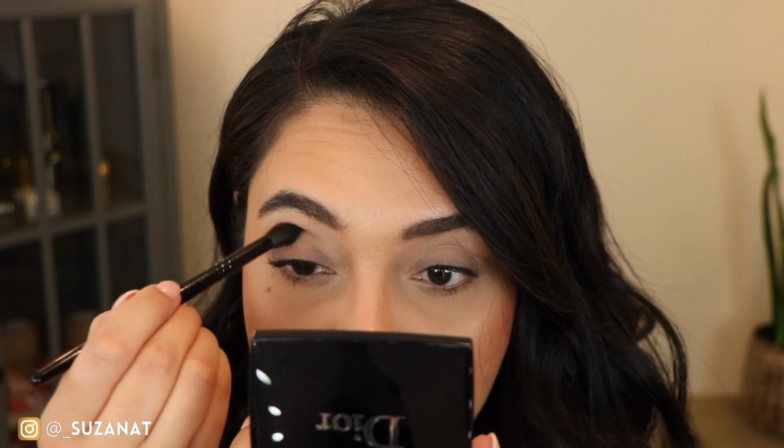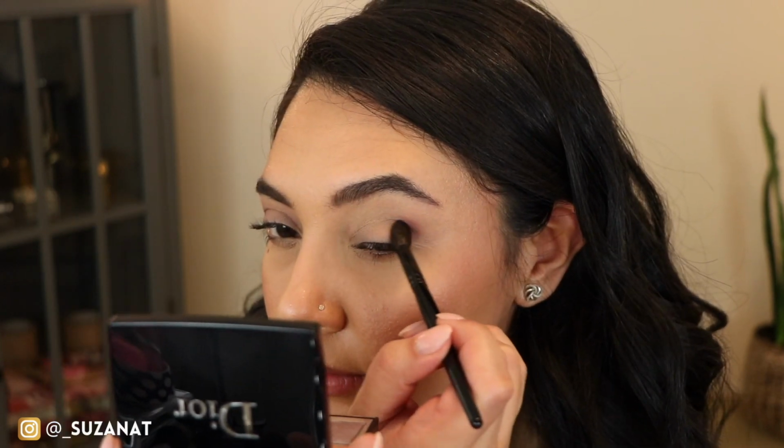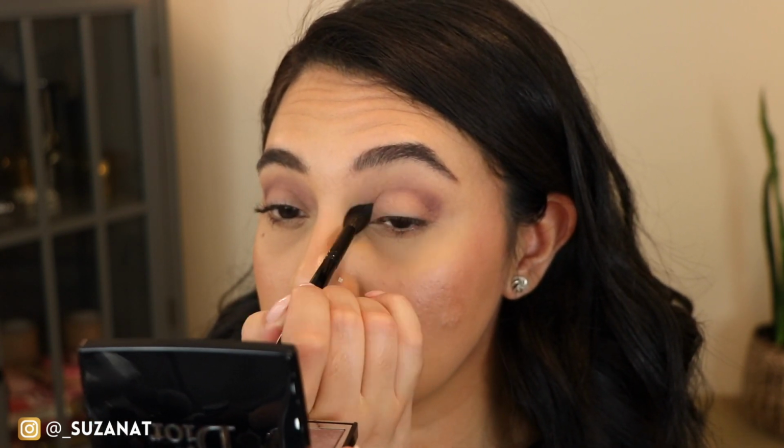I'm actually going to apply some on the outer portion of the lid as well. Now once I get in here, I'm going to start doing that windshield wiping motion. I have quite a bit of wrinkles in here, so I always have to make sure I extend my eyebrow all the way up and kind of look down to blend this a lot more seamlessly. So that color actually looks a lot more purple on my lids than it looks here in the pan.